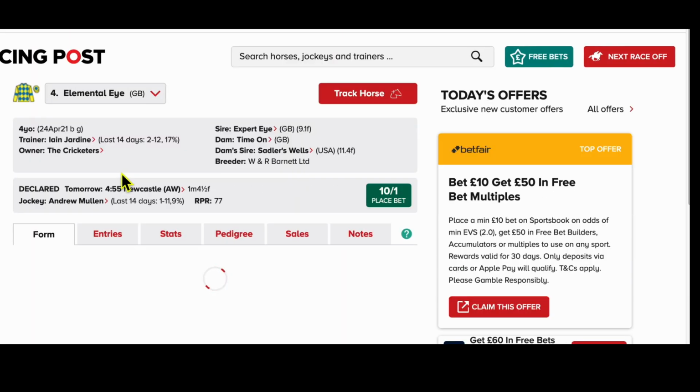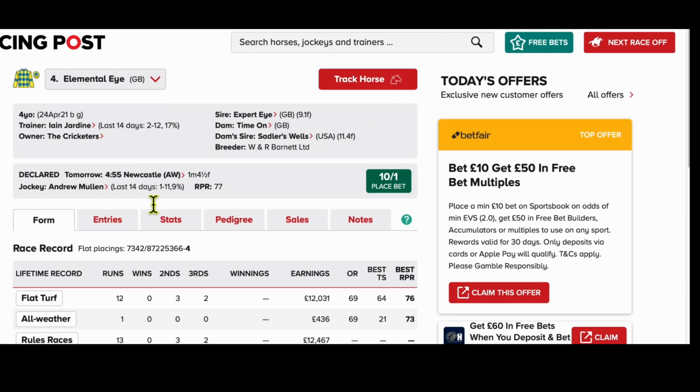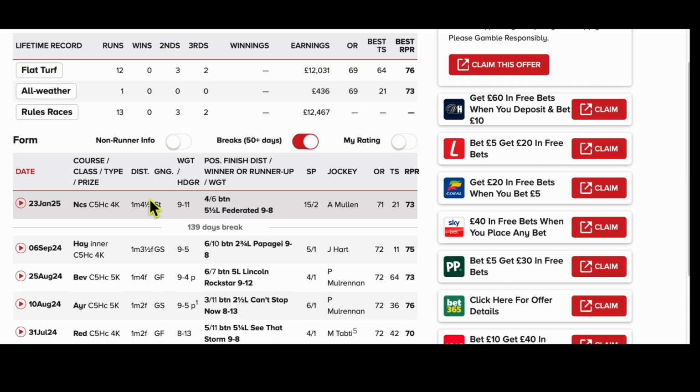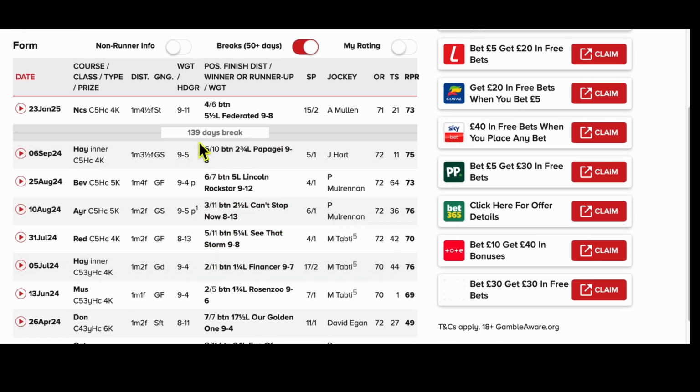But Elemental Eye, and I don't think it was given a hard race at all. Number one, it's a 4-year-old. That was its first run as a 4-year-old. That was its first run on the all-weather. And it was its first run this year after a 139-day break. We got the same jockey on, Andrew Mullin. That was his first time he'd ridden it.